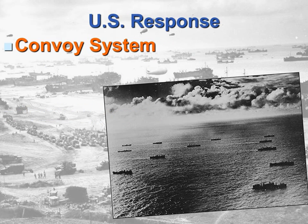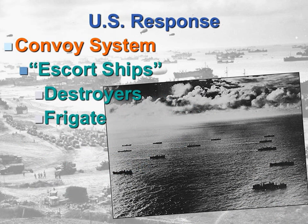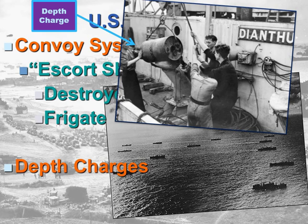We come up with what is known as the convoy system. And what you see in the picture below is a perfect example of the convoy system. You see ships sailing together. So instead of sending one or two merchant ships on their own, we send a bunch of merchant ships and surround them with what we call escort ships, destroyers and frigates and other large, what you would call battleships really, that are just different types of warships.